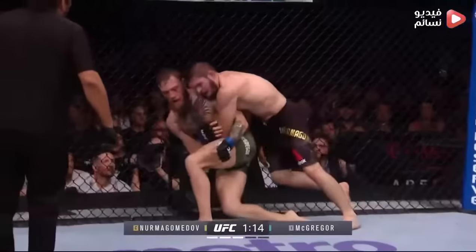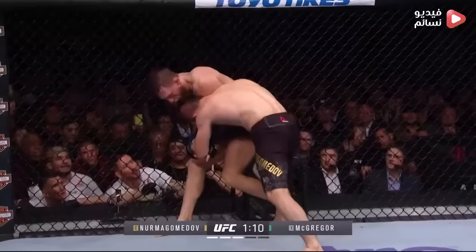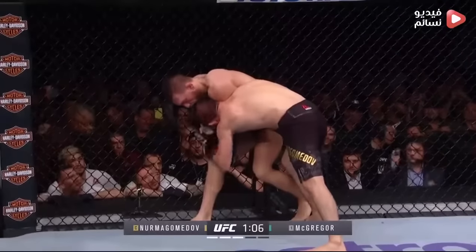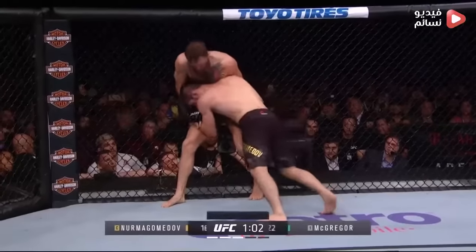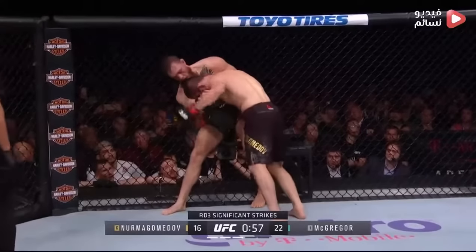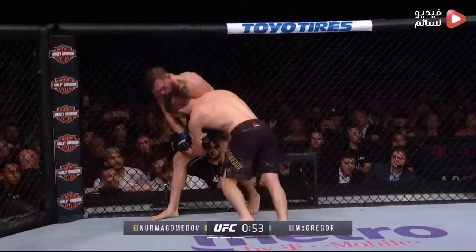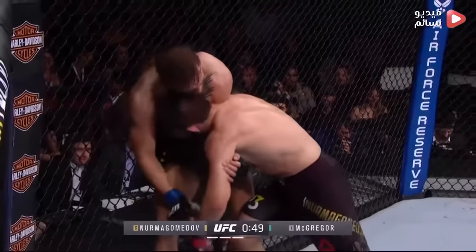Trip by Nurmagomedov gets McGregor down briefly. Back up to his feet, though. Very interesting. Slight edge in terms of the significant strikes in round three for Connor. Less than a minute to go in the round.